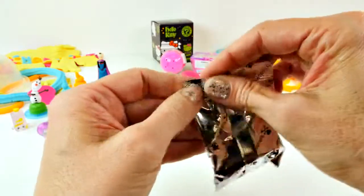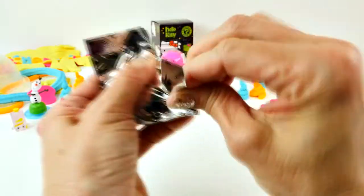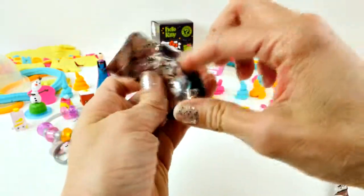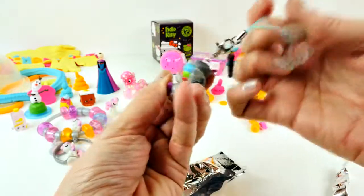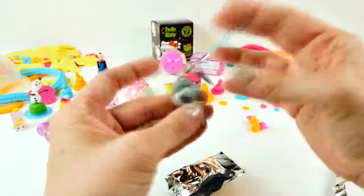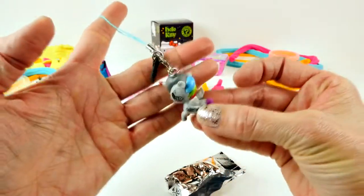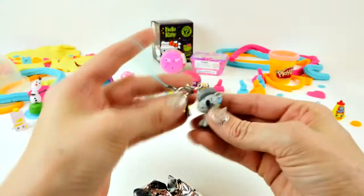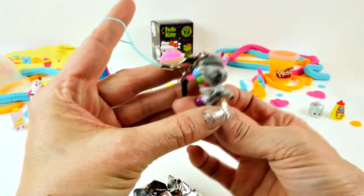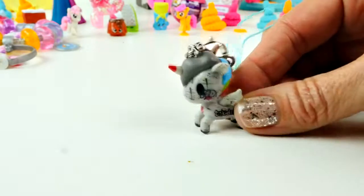Oh, I might have to cut this one. Oh no, there's the little tear strip. Okay, so this is Okie dokie, and these are little cell phone charms. Oh wow, that's cool. They're like little unicorns, and you can put this part in your mobile phone or your iPad or a tablet, or you can use this to hook it on a backpack or a bag. This one's super cool. Here's a closer look at our little unicorn frenzy.